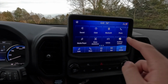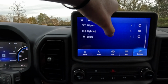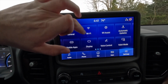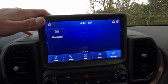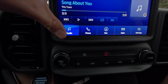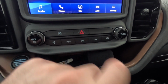You also have your vehicle settings throughout here as well. Screen's being a little clunky right now, but this is what the screen looks like. Here are all of your different vehicle settings. And then this is the second setting screen. This is a Wi-Fi hotspot capable vehicle. And then third setting screen. That's kind of about it for that screen. Very easy to use, very basic, not much going on with that screen. And then coming down just a little bit more, volume control, tuning control, auto stop start on or off button, hazard button.